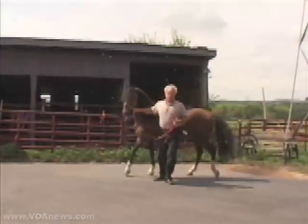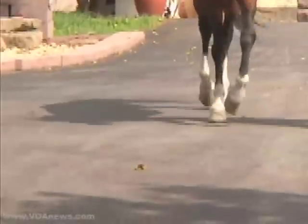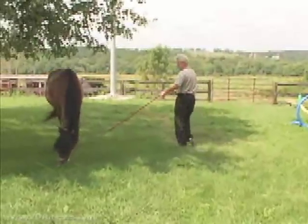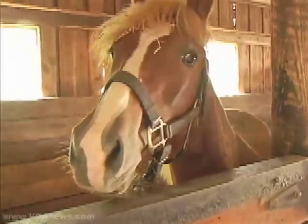It's a synchronous gait, always 3 feet on the ground. Dr. Carlos Fernandez breeds rare Puerto Rican Paso Fino horses on his farm north of Washington, D.C. Yeah, come on, I'm going to let you loose for a little bit. A transplant surgeon by trade, Dr. Fernandez likes to work with his hands.